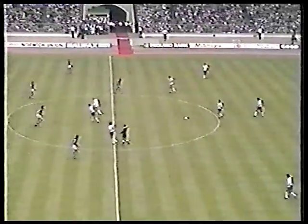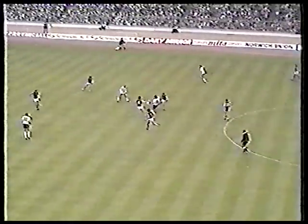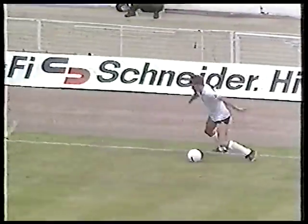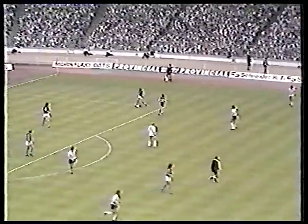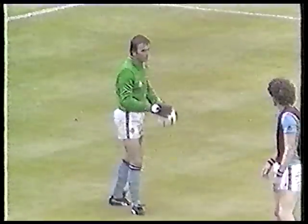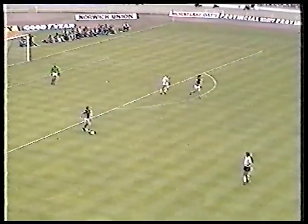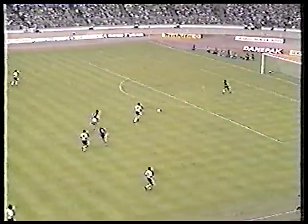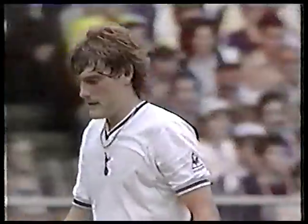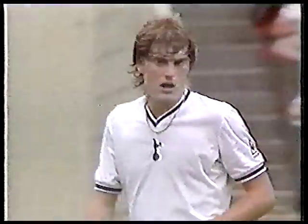So Peter With puts the score back to 2-2. 2 for With and 2 for Falco. Here's Villa. And now it's Hoddle. My impression is that Glenn Hoddle has drifted out of the game after that rather dramatic start he made in the first 10 or 15 minutes. But perhaps he'll come back into it later on.